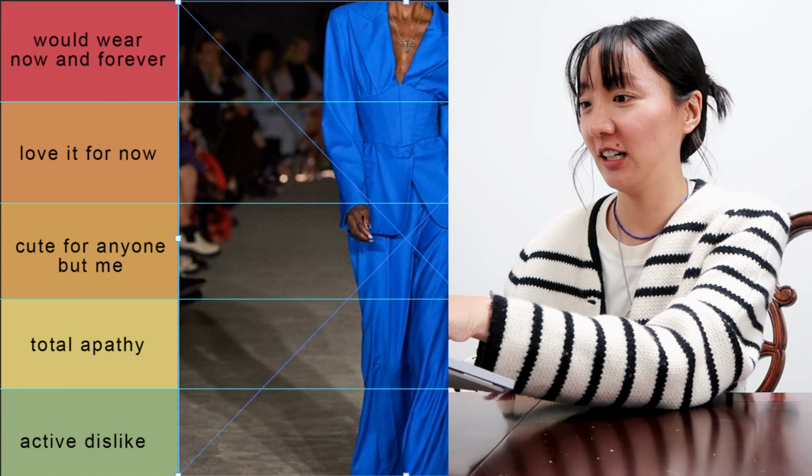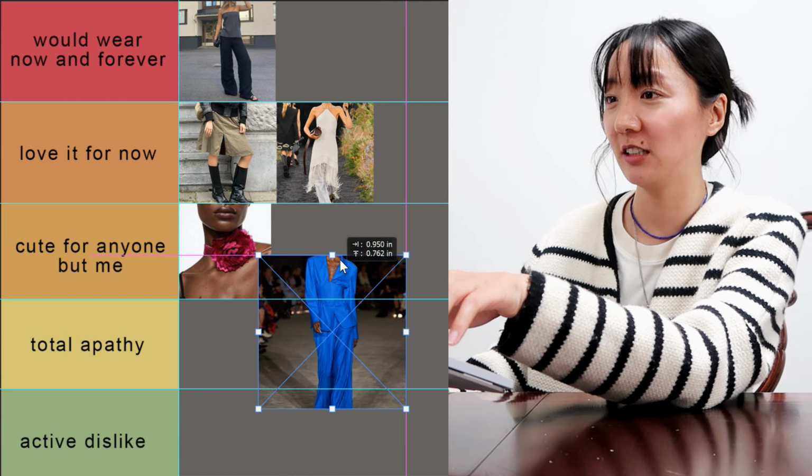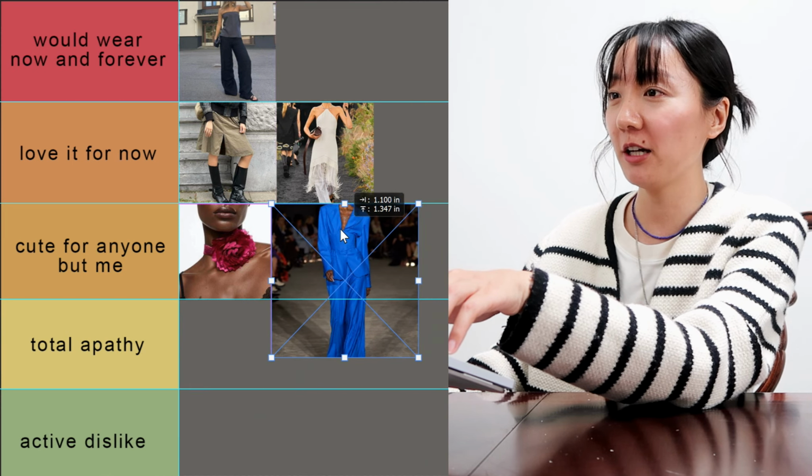So I would prefer to wear red. If I had to wear a pop of color, it'd be red, not cobalt blue. I'm gonna put this in cute for anyone but me, because it's not my cup of tea.